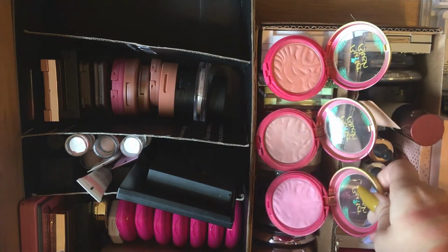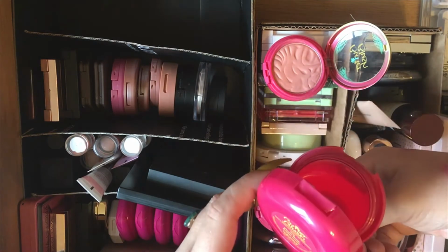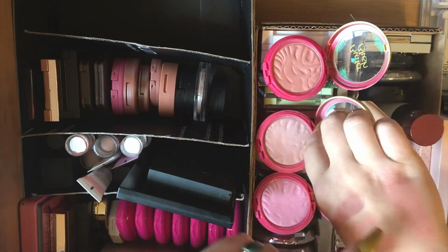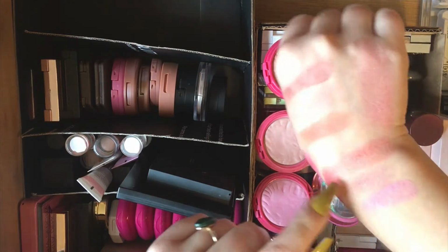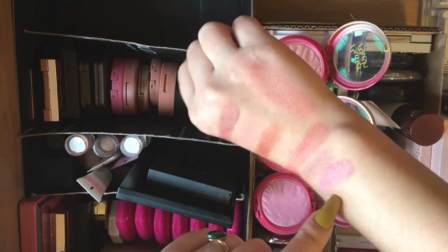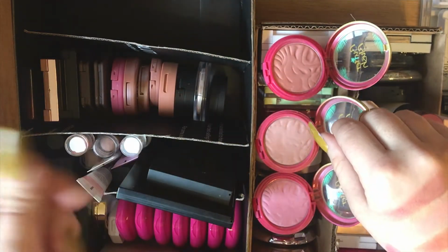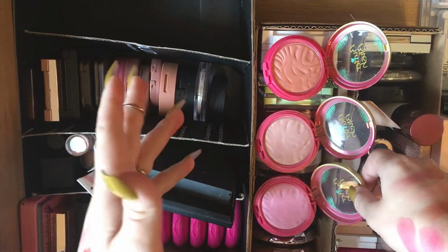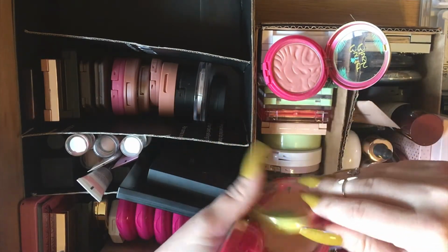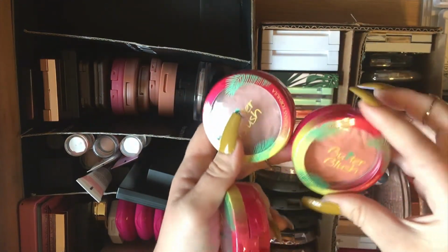Vintage Rouge. This is Dusty Mauve. Plum Rose. Rosy Pink. Dusty Pink. I don't have this baby bubblegum pink color anywhere, so I'm definitely keeping that one. I think I'm going to keep them all. I like them. They're always a solid drugstore formula to go with.